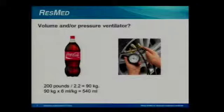If you think about that, we could put a volume of air into the patient, a certain amount of air. We set a certain flow rate for a certain time, and that delivers a certain amount. And we can calculate that amount that the patient needs, kind of a rough estimate, by looking at their ideal body weight. For example, if the patient weighs 200 pounds, that's approximately 90 kilograms. So we could supply that patient 6 cc's per kilogram. So 6 times 9 is 54, so 540 milliliters, and that's where we would set the ventilator.